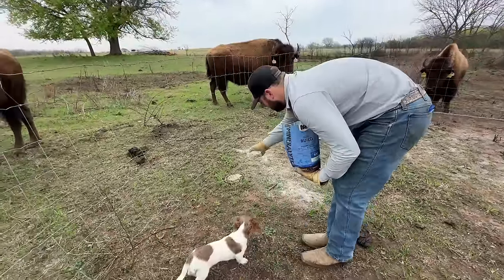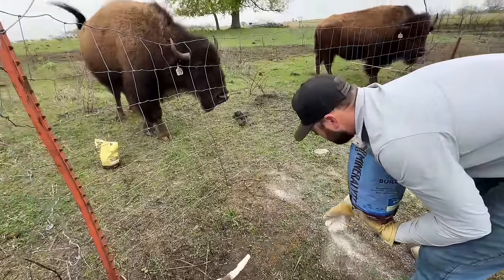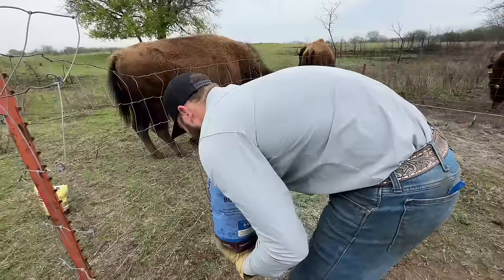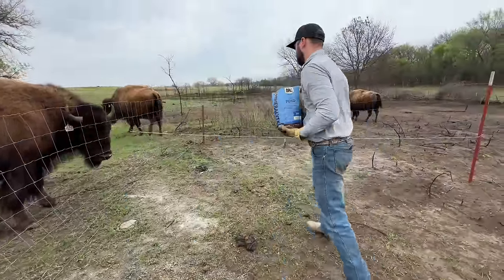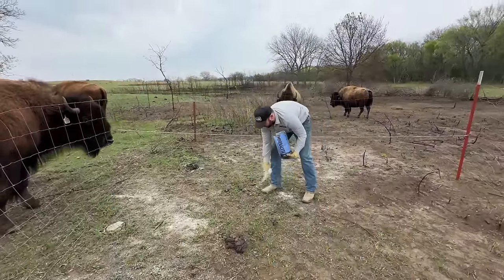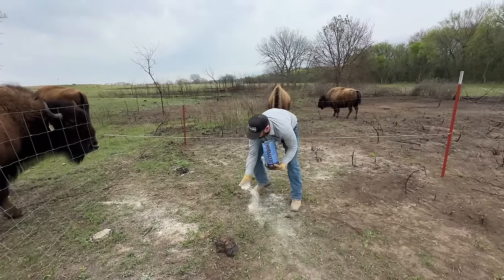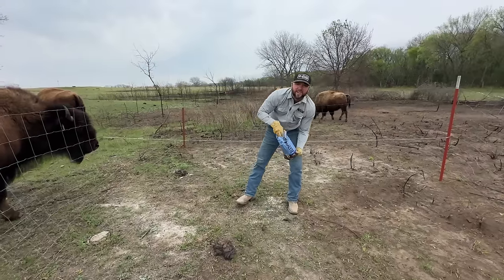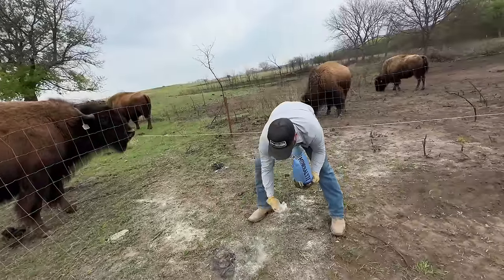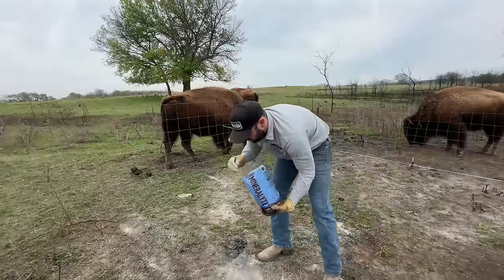They are curious for sure. Some of these minerals would be the same as what you put out to them, right? As Bison 90, yes. A lot of these minerals are in the conditioner, and the conditioner and our Bison 90 are what we actually feed them for minerals. I could probably pour this out and they would lick it. That's what I was wondering, why they were all over here.